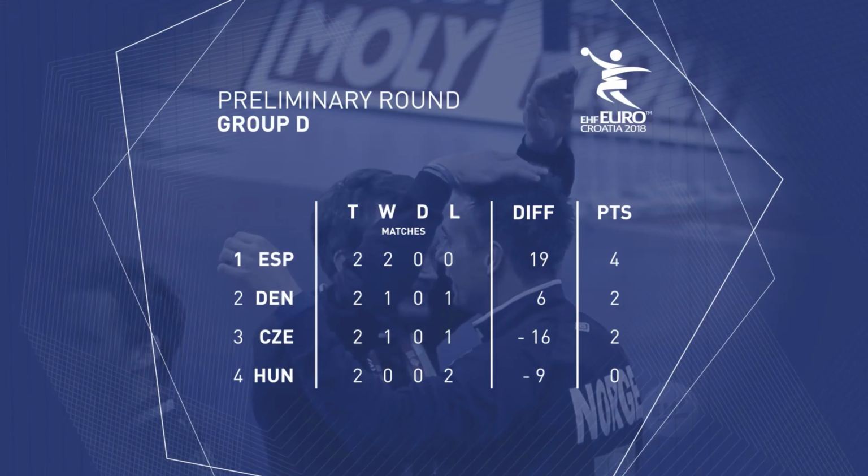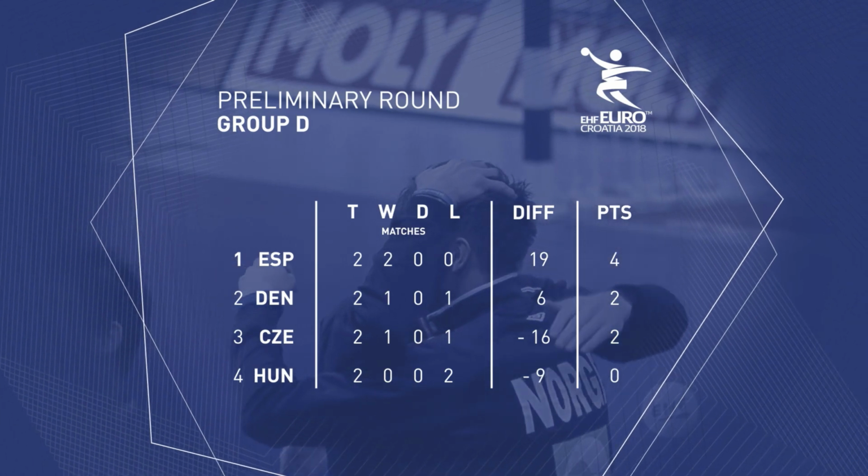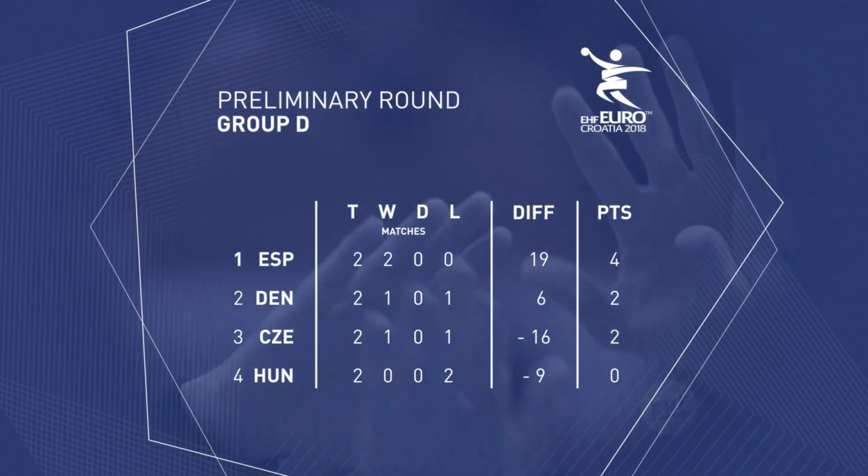Despite their loss, Denmark are through when we look at the table from this Group D. Now, the Czech Republic are not safe yet ahead of their showdown with Hungary on Wednesday.